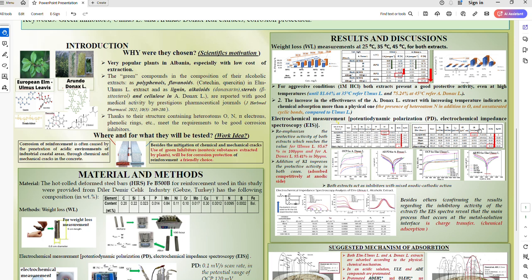Below, the results of the electrochemical method of potentiodynamic polarization are presented in two graphs of the open circuit potential and potentiodynamic polarization curves, as well as summarized in the table referring to effectiveness, corrosion rate, and polarization resistance for both extracts.